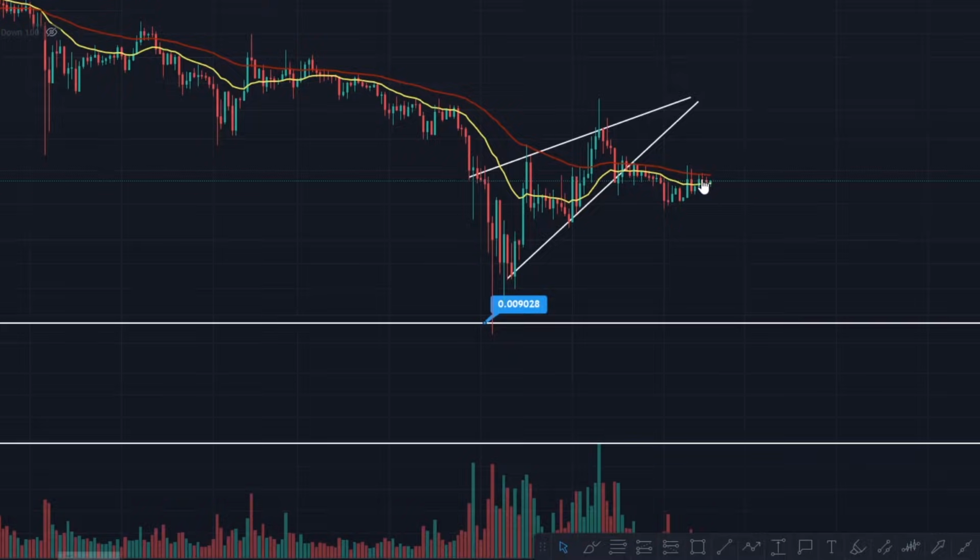And at the moment, the only way it can be invalidated is if this comes back up above this and starts to march on. So do keep an eye on that particular level right there. So I'm going to remove that. So what I'm saying to you is you could see HOT roll over and come back down to test this level here, which is where it formed a wedge. So do keep an eye on that particular level there.